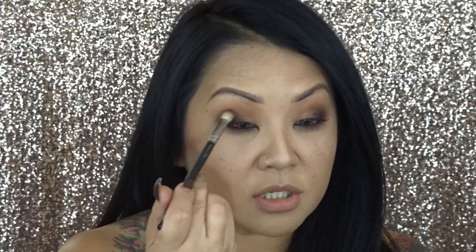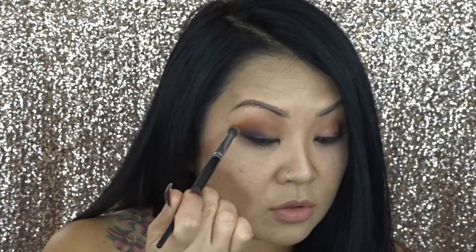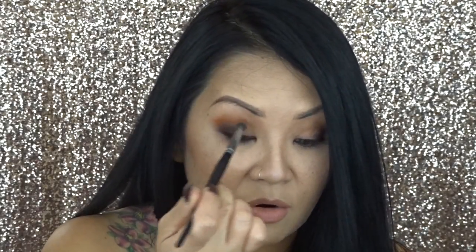Then I'm going to just lightly blend right on the lower lash line on the outer corner, and using Makeup Geek Morocco, place that right above the Aphrodite. Don't press, don't put a lot of pressure onto this color because you basically want to just kiss the skin with it. You're just going to lightly touch the outer corner in almost like a very light hopping, tapping motion inwards.